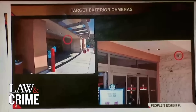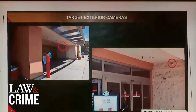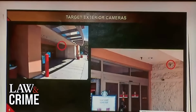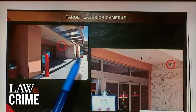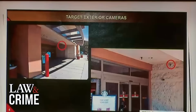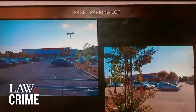Showing you People's 214 with a 6 in the lower left corner. Can you tell us what we see here, starting with the photograph on the left? This is going to capture the door when you enter the Target, the front entrance. Okay. The one on the left from a backed out viewpoint, so you have some context, and a close-up in the one on the lower right corner. That's correct.